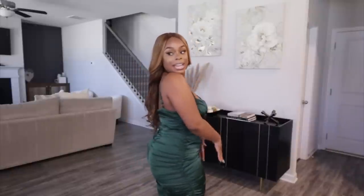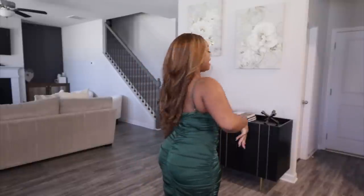Y'all, this is that type of dress. I originally bought it for Jamaica. As you guys know, this was one of my wedding colors, but I ended up wearing it for Valentine's Day this year. So many people asked about it on Instagram.